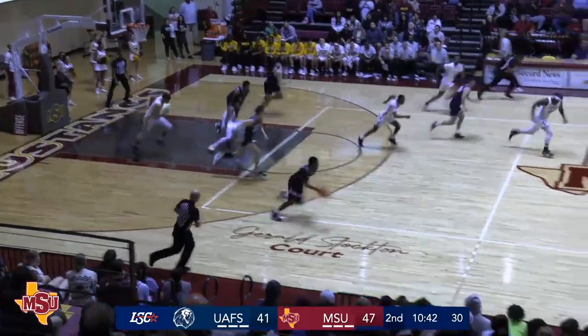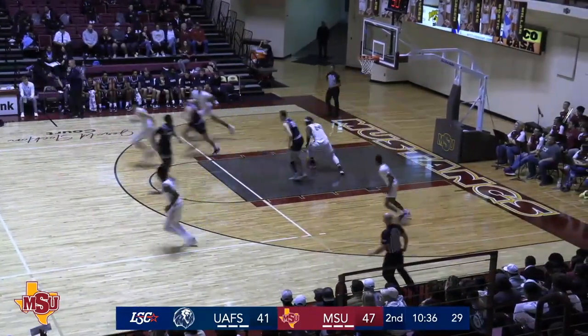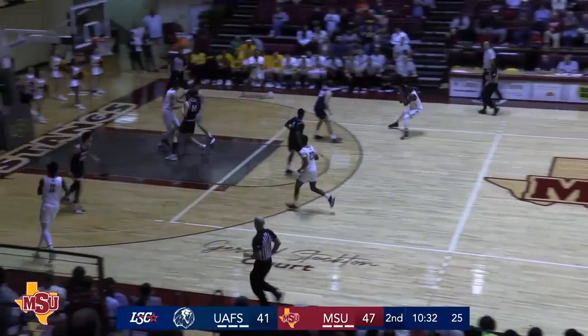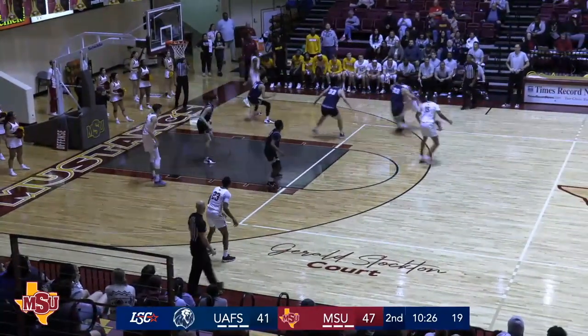Davison moving in, stripped of possession. Here comes Bush for Fort Smith. Bush to the foul line, pulls up from the right elbow, misses short, and Ogechi rebounds for Midwestern State. Ogechi will bring it up himself to Carter on the right sideline. Left-hand dribble to the lip of the lane. Throws it out to Ogechi.